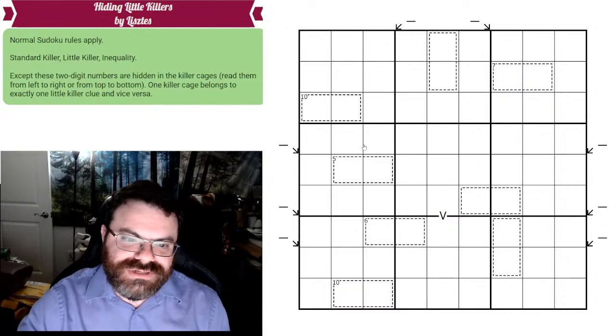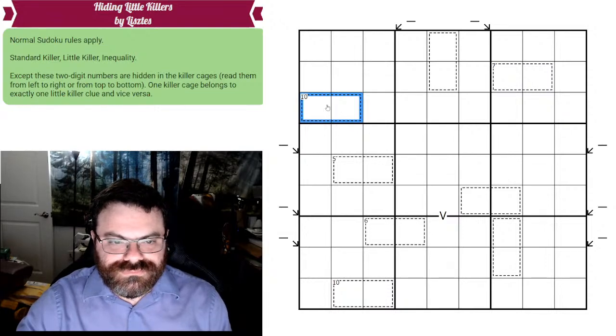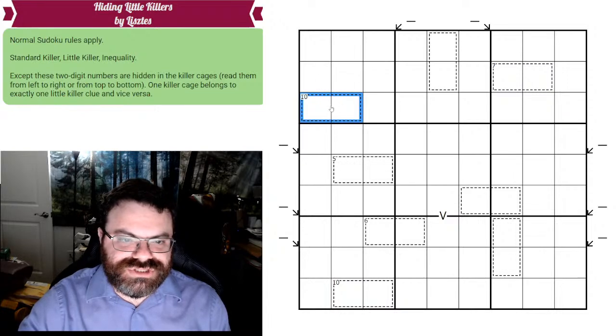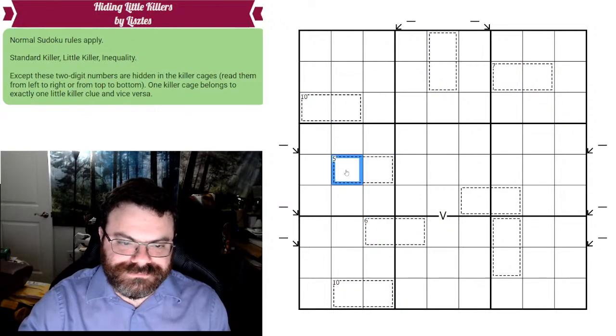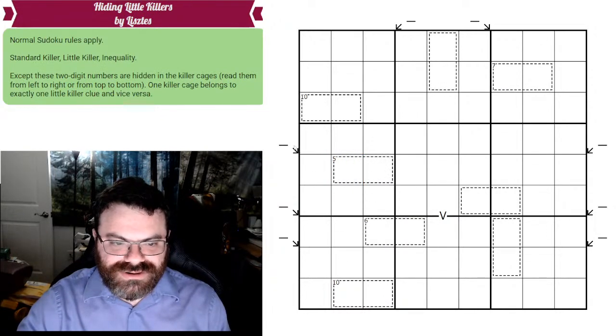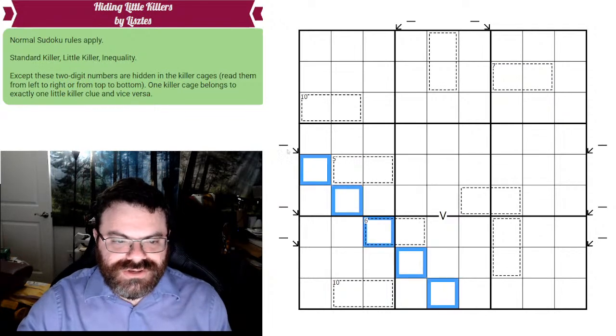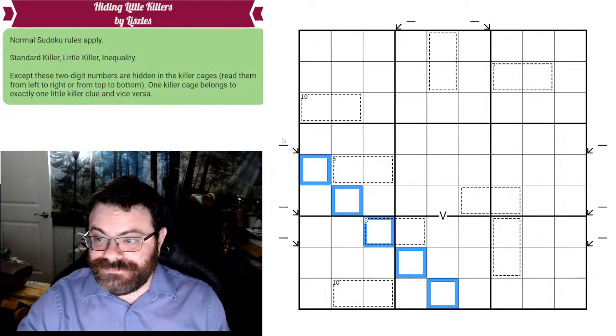So let's go over what standard killer and little killer means. For standard killer cages, these dotted lines form a cage, and the cells within a cage are going to sum to the clued value in the top left. So these two would sum to 10. These two would sum to 7. If the clue isn't present, then that means we don't know the sum. Little killers have an arrow that points along a diagonal. And usually with a little killer, you sum the values of the cells, and that sum is given as a clue. But this is a little bit different.